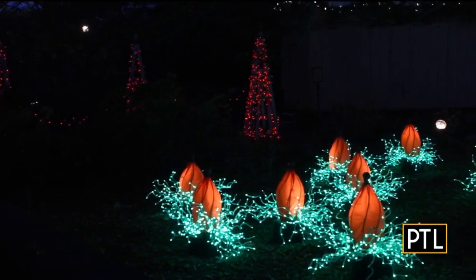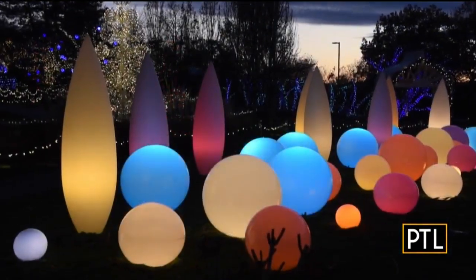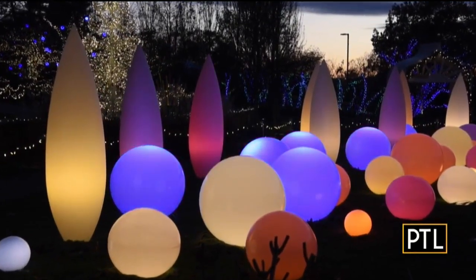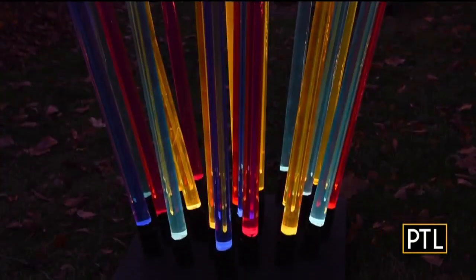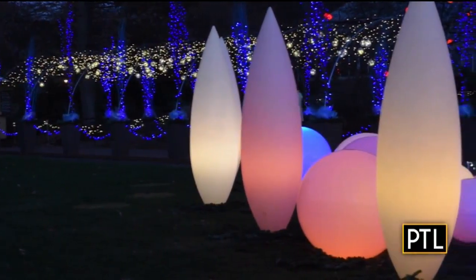We have 10 acres total, so the winter light garden is both inside and outside, kind of flowing in and out. Our outdoor garden and discovery garden is about 65,000 square feet, but millions of lights. I think this is such a tradition for Pittsburghers.